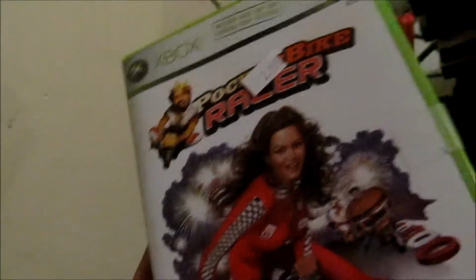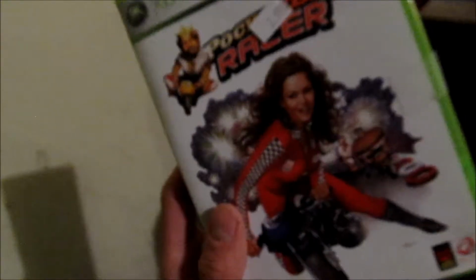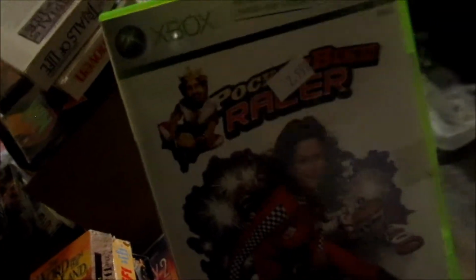And I got one game at yesterday's thrift store. Pocket Bike Racer, the Burger King thing, which I got the other two Burger King games, so figured why not get this one too. I don't know how many of the Burger King games were actually released. I got this one for about $3. But I'll definitely look online, and if there's any more, I'll finish my collection. But hopefully there's only 3 and I got all 3 games.